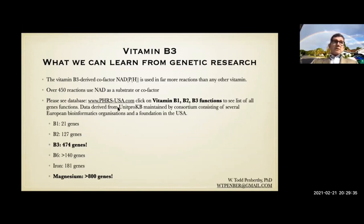And you can see on my website, I show you this. It shows you all of the enzymes and all of the proteins, the sirtuins and everything that require NAD. So then if you wanted, you can go to those genes, figure out the functions of those genes, and realize anybody could be suffering because that gene is not working as well.